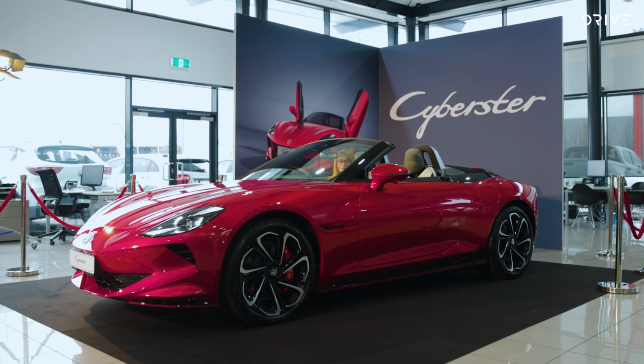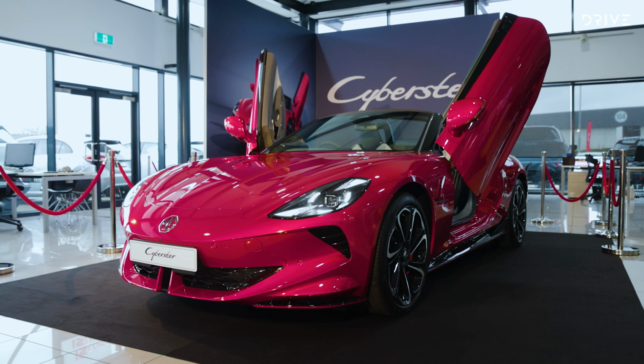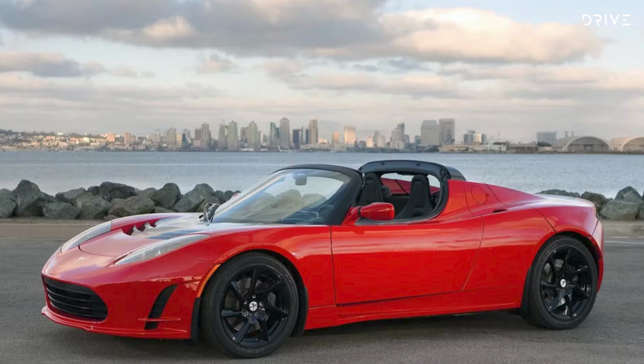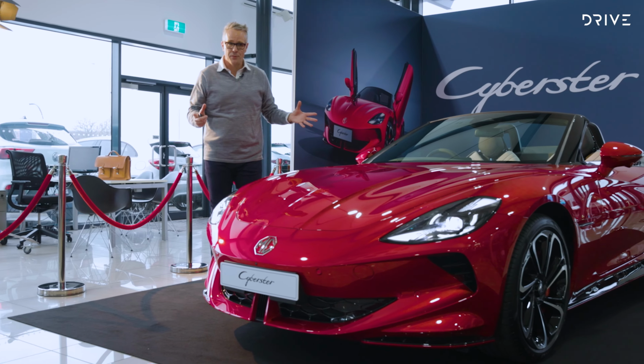And for those playing at home, because I know you're going to comment, the MG Cyberster is officially the world's first fully electric, fully convertible sports car, as the pioneering Tesla Roadster of 2008, based on the Lotus Elise, was technically a targa top.